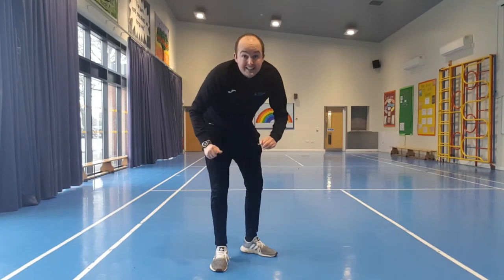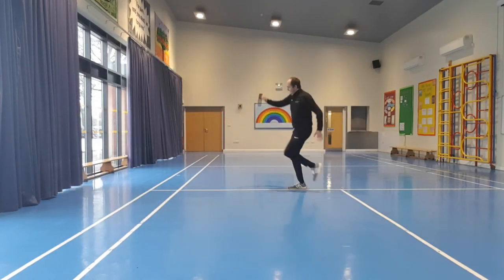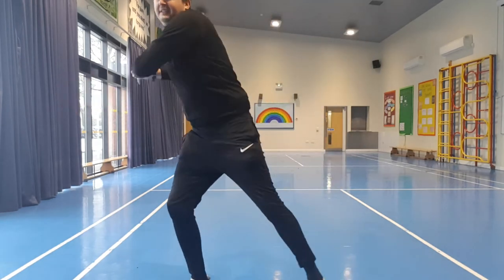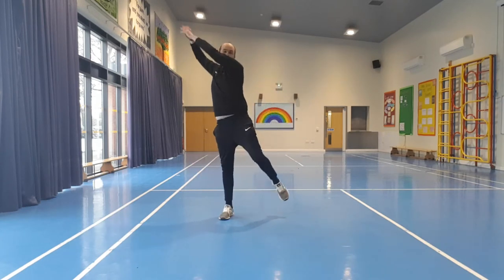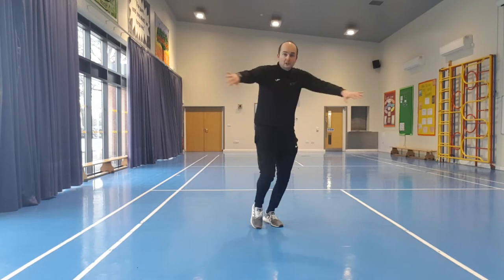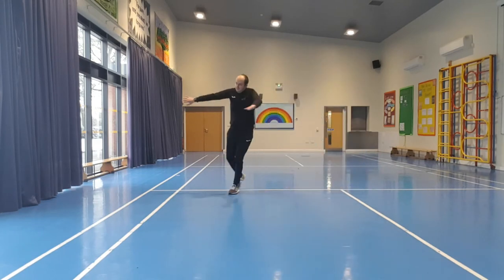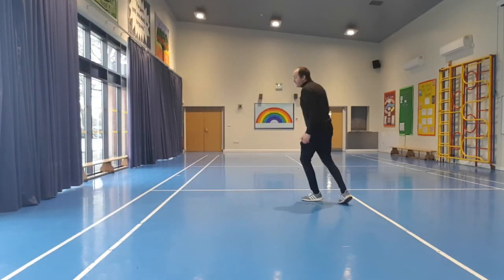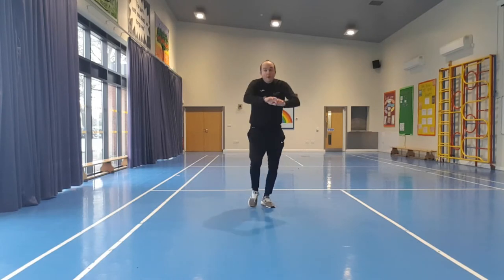So, we are going to skip through the trees. Off you go. And through the bushes, pull them out the way. Down low, up high, pull all those bushes out the way. Fantastic, boys and girls. And now we've got to go through the puddles, swimming through the puddles. Excellent work. But we're okay, we're in the clear. Keep going, swimming through the puddles.